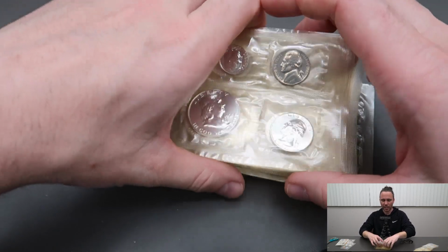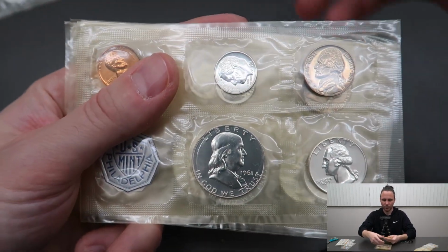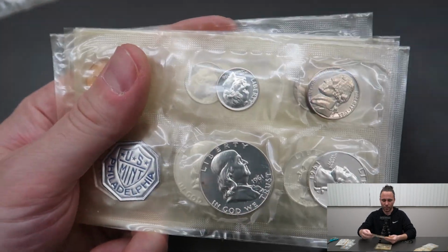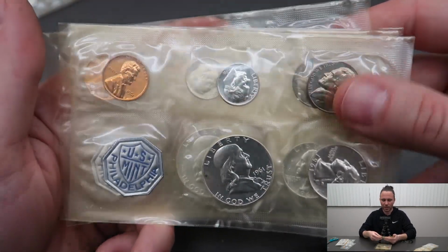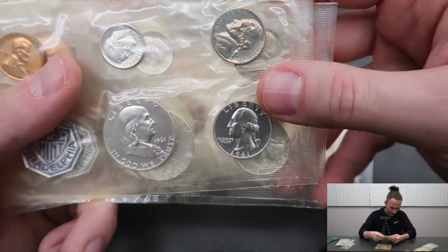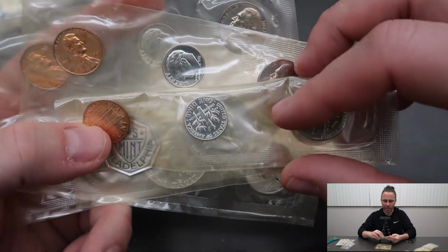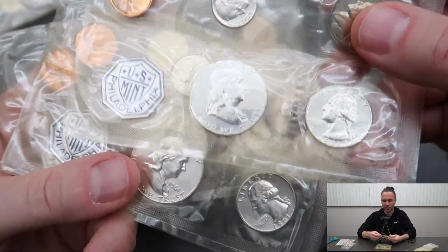So, still looking at the 1961s. Some of these coins I'm noticing have some spots on them, but for the most part, they're super clean, which is always nice. That dime again is cameo, pushing deep cameo maybe on the obverse, but not on the reverse.